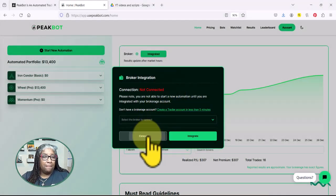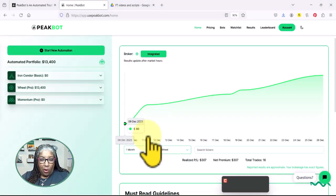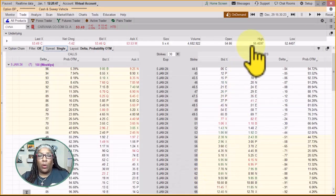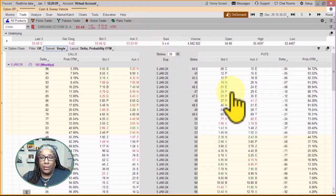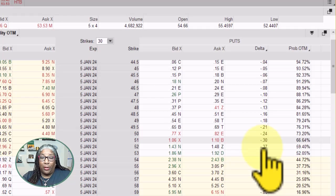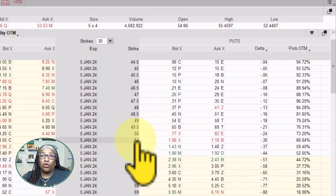Okay. Now let's go look on Thinkorswim. I'm using Thinkorswim just as a way for us to see the numbers and see what strikes would be picked, if we were doing it ourselves, and how the money is all set up. All right. So the bot selects the sell leg at the 30 delta, at the 0.3 delta right here. If you're looking under the delta column on the put side, 0.3 delta is a 51 strike. This is what the bot is going to select.